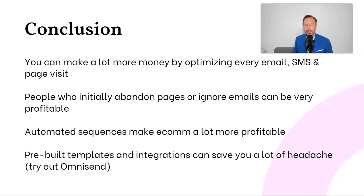Another key thing is that people who initially abandon your pages or ignore emails can actually be very profitable if you have the right automated systems in place to properly communicate with those people. Third point here is that automated sequences make e-commerce a lot more profitable so that you're not needing to do all these things manually. And you can use pre-built templates and integrations that are going to save you a lot of headache, especially as your e-commerce store scales.